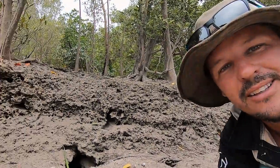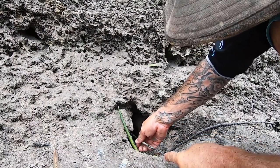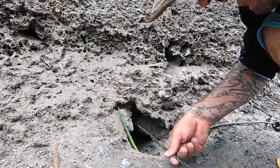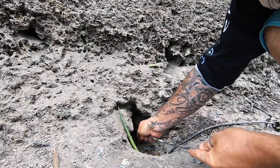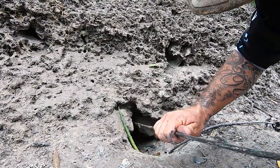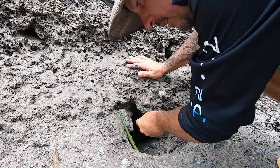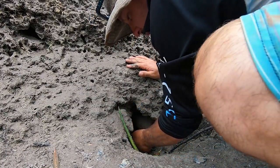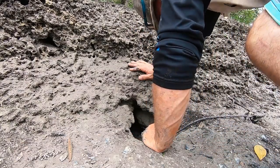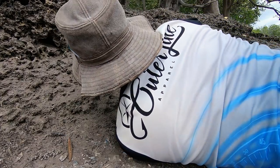Found a good hole here. Look at this. See if you can hear or feel anything moving on the end of your hook. Can't hear anything there. But, oh. That's a big hole. Big hole to have no crab.